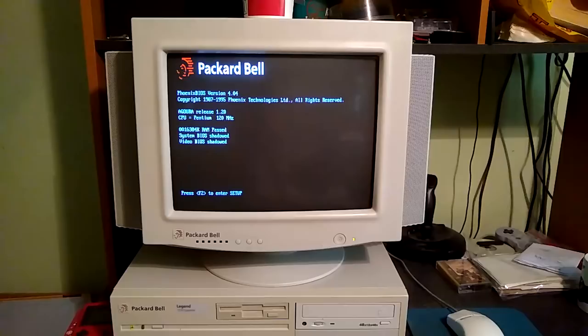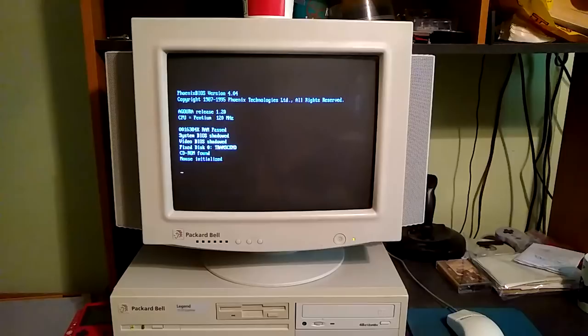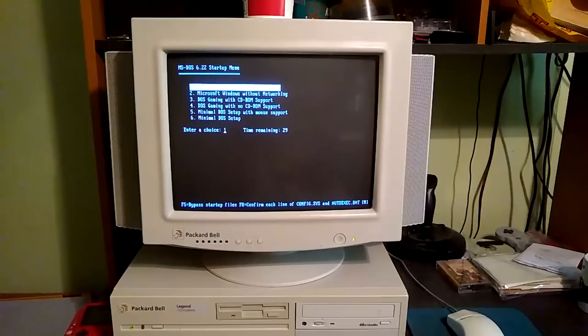Okay, it's at its original 16 megs of RAM, which is fine. It's more than enough for Windows 3.1. And it's running on a 2 GB compact flash card. And we've got a special boot menu that my friend Jay from Flying Scotsman made me a couple of years ago, I believe. We've got Microsoft Windows with networking and Microsoft Windows without networking. We'll do with networking, because why not?